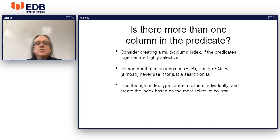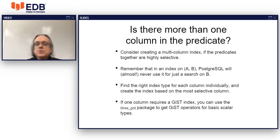Find the right index type for each column individually and create an index based on the most selective column. Just remember that in an index, they all have to be the same type of index. So if the column requires a GiST index, but one of the fields is a scalar, like an int, you can use the btree_gist package to get a GiST operator for the basic scalar types.